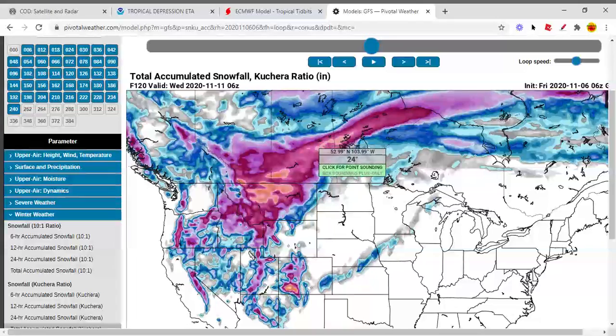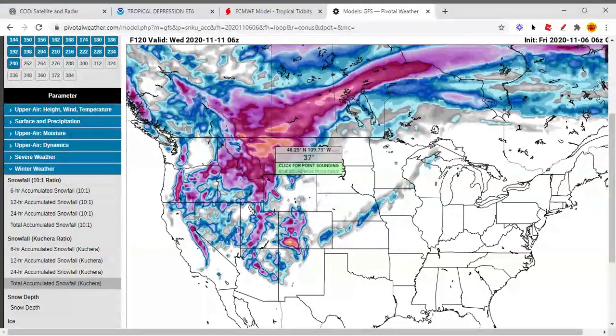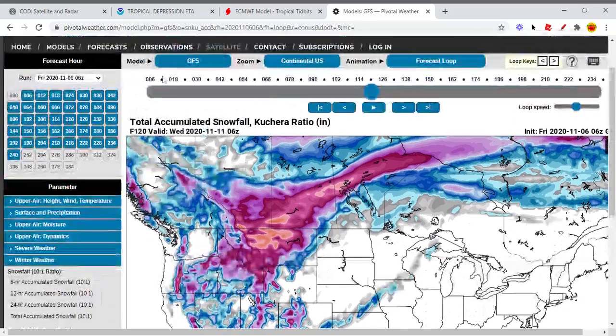We could even have a lot of snow in Canada with that too, like 25 inches in Canada. So yeah, it's going to be a pretty big snowstorm. I don't know if it's going to get named by the Weather Channel. It's not affecting a whole lot of areas. It's affecting pretty much Montana and the Rockies. We'll have to see, though. It does have that chance of getting named.